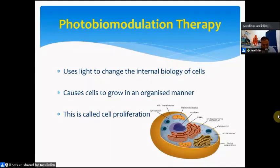So photobiomodulation therapy is using light at a specific frequency, at a specific wavelength. The wavelength is around 650 nanometer, and this is supposed to be the most therapeutic range of the spectrum of infrared, which will help create change within the cell and outside the cell to make the cell healthier and more therapeutic.